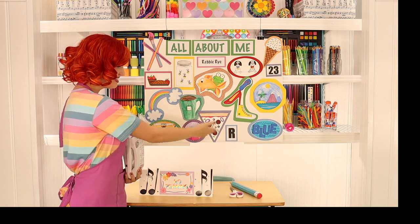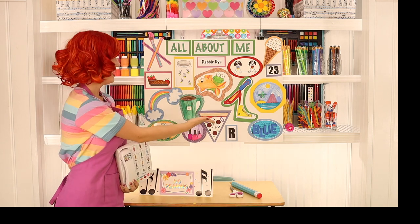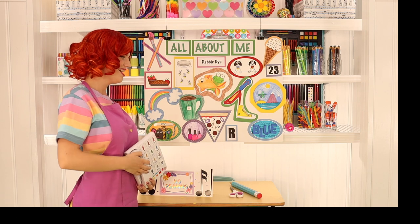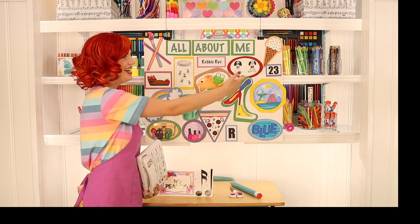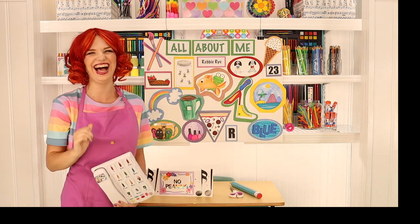Goldfish and green frogs that are so adorable. We talked about pizza, yummy. My favorite letter, letter R. All of my many, many shoes. My two favorite Dalmatian dogs, Lucky and Logan. My favorite color, blue, like under the sea. And traveling, my favorite number 23. And ice cream, my favorite treat.